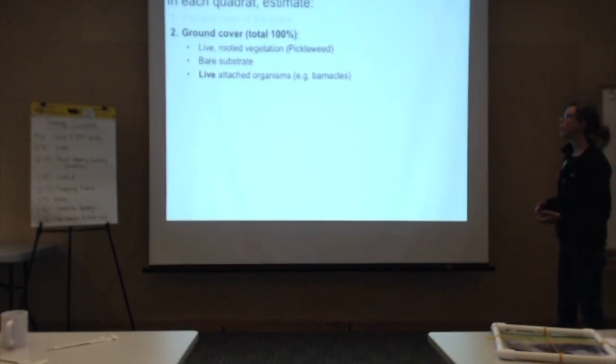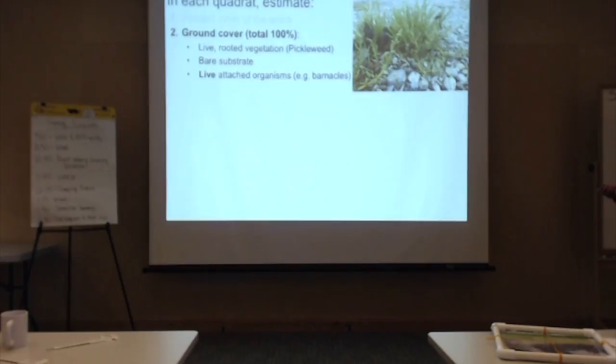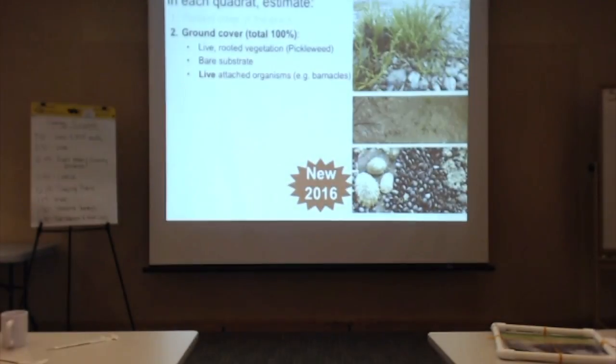Yeah, exactly. So for instance, this is the most common type of live rooted vegetation. This is actually in Padilla Bay. I know where this is, just up by the gun club. Which gun club? There's a million. Sullivan Minor. This is bare substrate for the most part. You can see there's probably small patches here of either washed up seaweed or eelgrass.